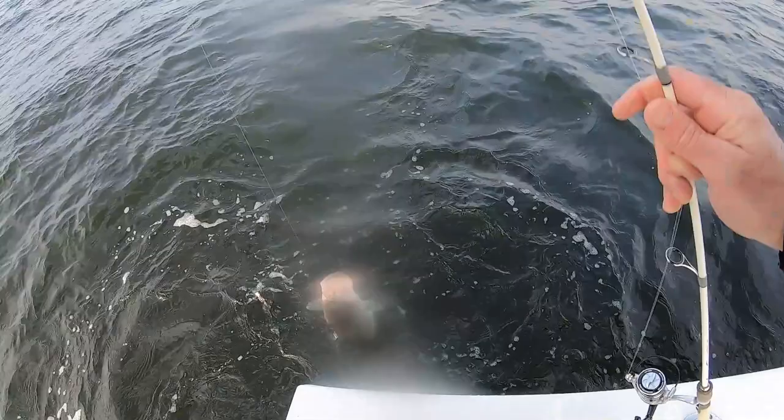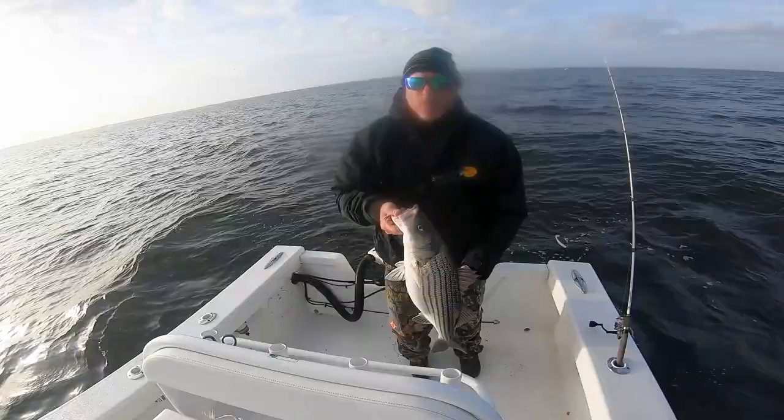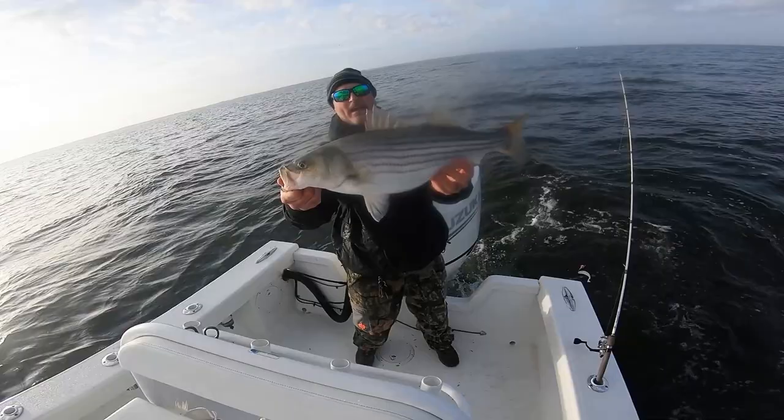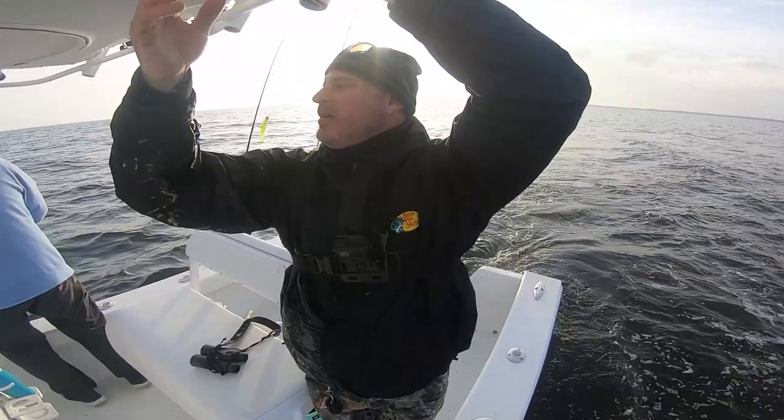Oh my God. Look at that fish. Get out of here with that. What's up with that water ball too? We're talking about how sore our hands are and our arms are cramping from catching all these fish. It's not a bad problem to have, but wow.